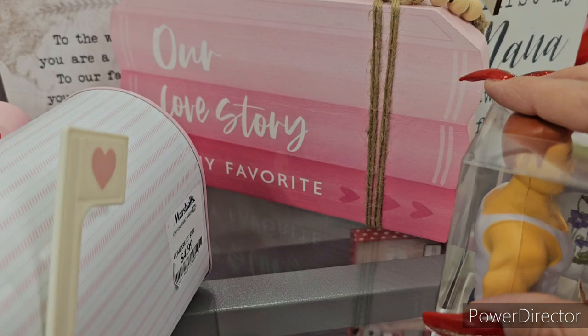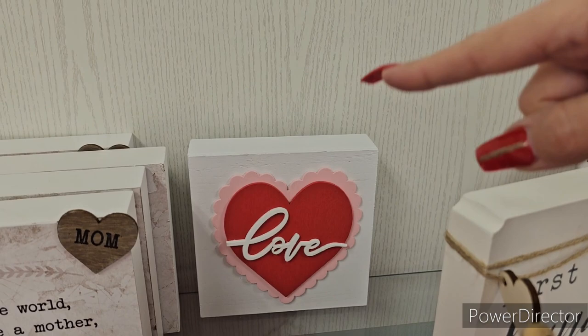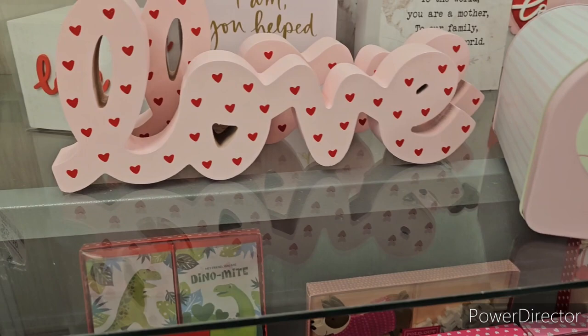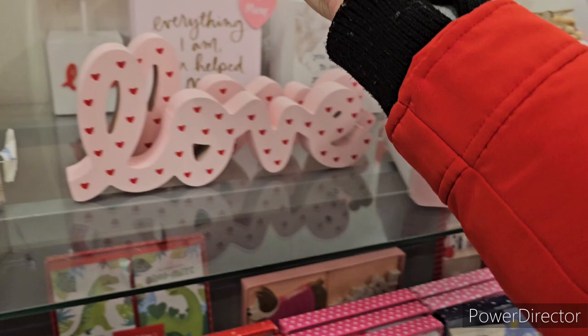Our love story is my favorite. And it's also got Happily Ever After on it. This sign is going to be $8.99. We got love back there. I don't want to lean over. I'm afraid I'm going to knock something down. This one's a squishy coffee break. Absolutely cute. Stress ball, $5.99. Love signs here. We got this one that's in a block, and then the heart on top of it. And that's going to cost you $5.99 for that one.